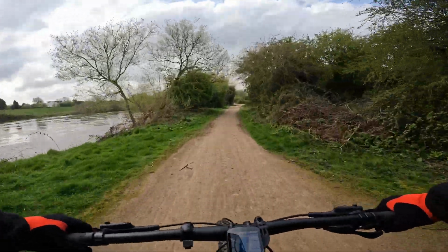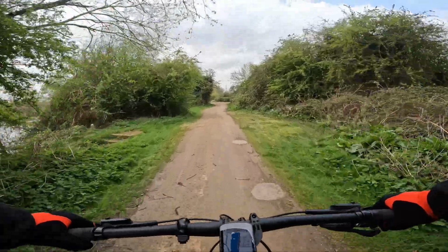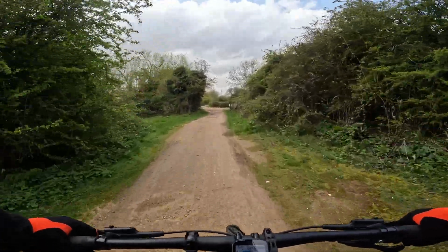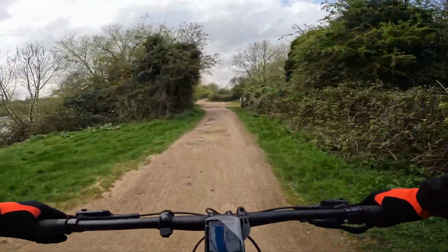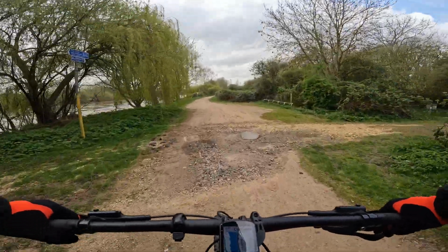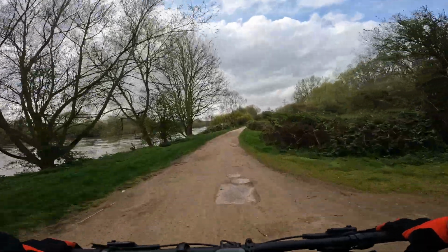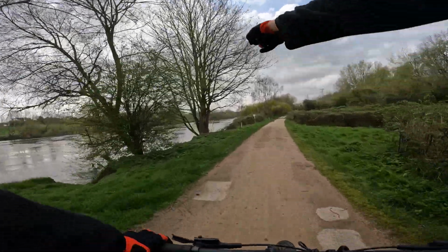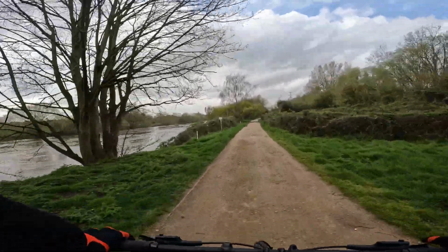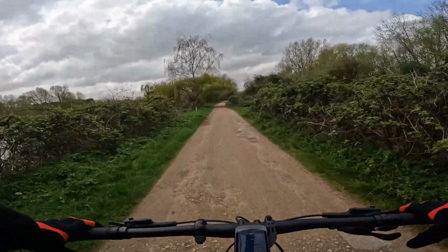Well, that was a cool little stop in Nottingham, but I'm heading out of the city now. I've rejoined the path alongside the River Trent, but this time I'm on the north bank. So on my way into the city, I was over there somewhere, but now I'm heading back west towards Trentlock.